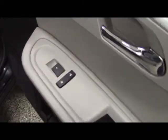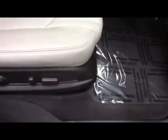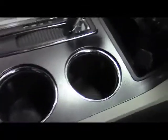Moving along the passenger side of the Traverse and into the passenger's door, where we have window and lock control. We have power seat controls on the passenger seat. We have a glove compartment box and a center console for your storage needs. We have two cup holders.